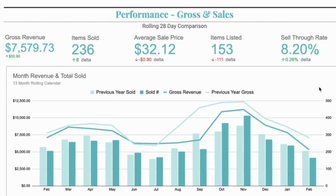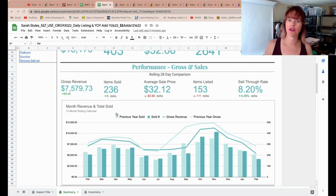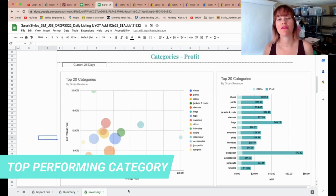Here's what's happening. My sell-through rate is going up as well, 0.26%, but that is still an increase. And if we look over the course of a couple, when I started this strategy about a month ago, it was a pretty steady increase. Let's take a look at my top performing categories.